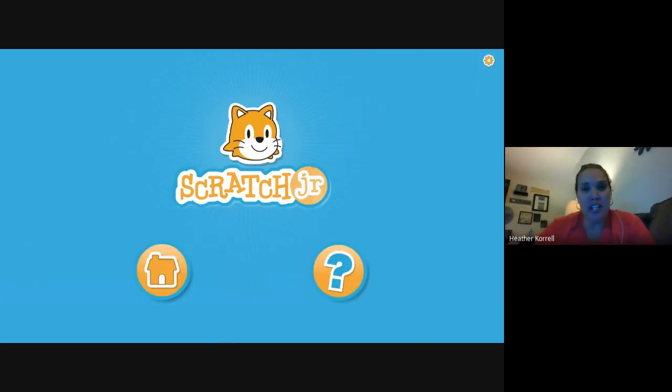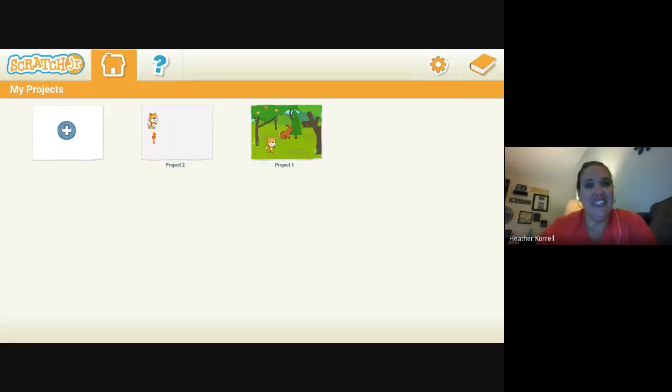You'll notice when I get on the screen, literally there's no words except Scratch Junior. They click on Home to get to their items. I'm sorry, this seems to be running kind of slow. It was not running slow when I tested it earlier. And when they log on, there's no other logon needed. It brings them right to this screen. If they have previously been working on something, it's going to show up here.